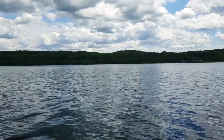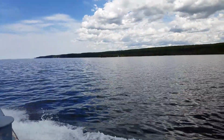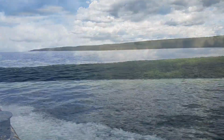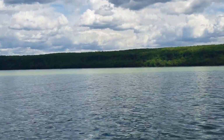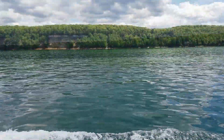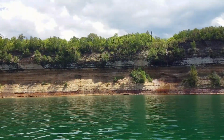As you leave, you go out past the shelter of Grand Island on the left. Pictured Rocks will all be on the right, so try to get on the right side of the boat. You've got a great view. We went to the back of the boat on the way back to get some more great pictures. And we're just going to be quiet at this point and let you sit back and enjoy this amazing scenery.